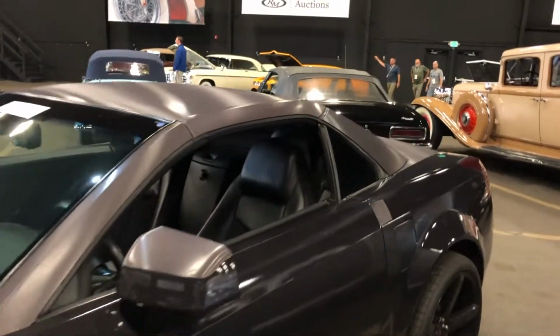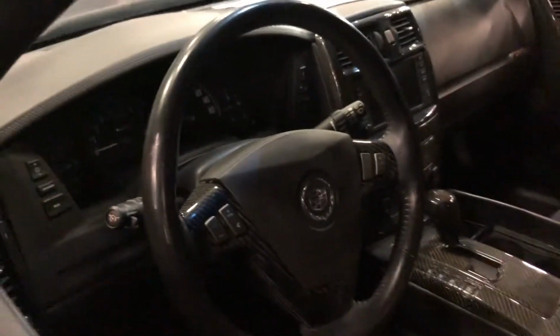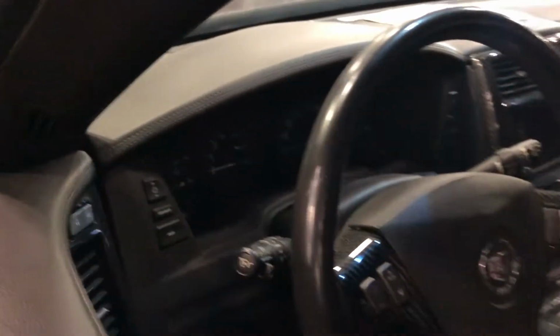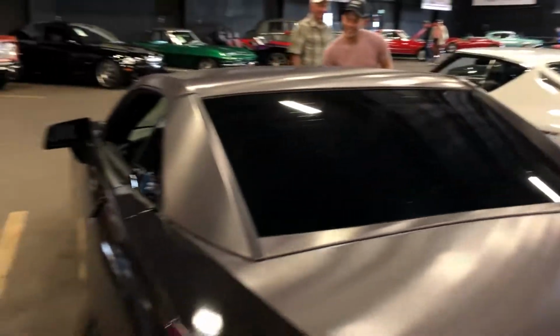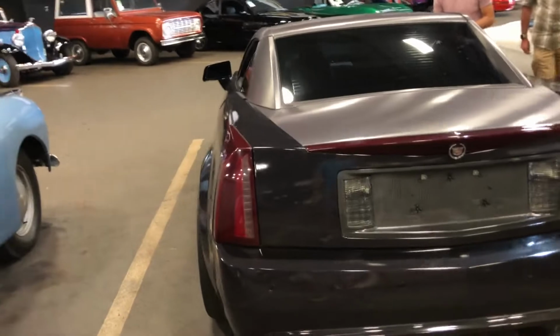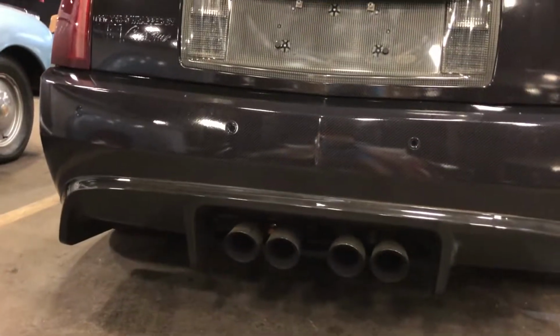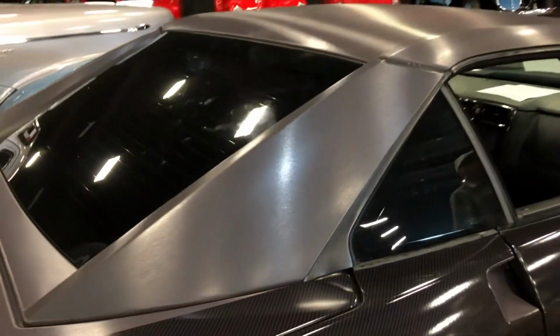Well, that's if they took off all the badging. Wow. They changed out the interior bits to make it look like carbon fiber. Oh, it is a V. It has the V badge on the gauges. No. This is a very strange look. Wow, he even changed out the bumper. And they made it look like carbon fiber. That's so weird.